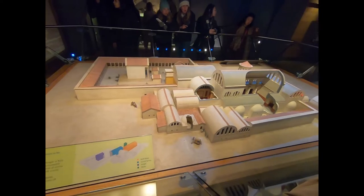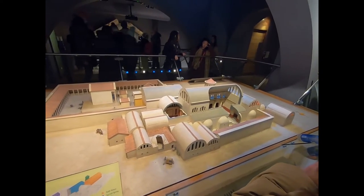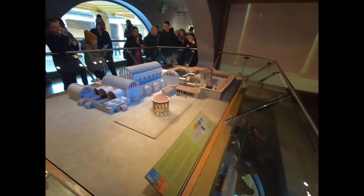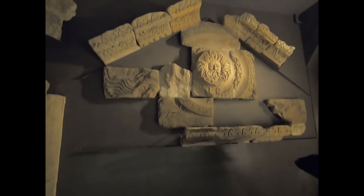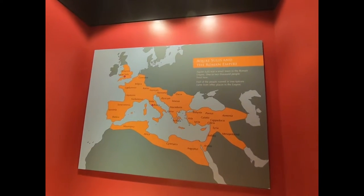This is what it looked like in the 4th century AD. Over construction, more buildings. From the other side. Now this is the temple pediment. There it is, a picture of the Roman Empire.